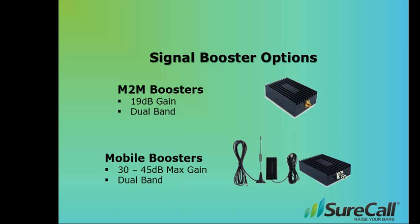You'll see throughout here, I mentioned the various gains that each booster line offers. This is basically how much power, how much of a kick these boosters are going to give. So the higher the kick, the higher the dB gain, the more footage you'll be able to cover with the booster. In an M2M, you don't need a lot of extra kick. You're basically just trying to get that signal from that modem or device pushed out into the air so that the carriers, the towers and whatnot can catch it.